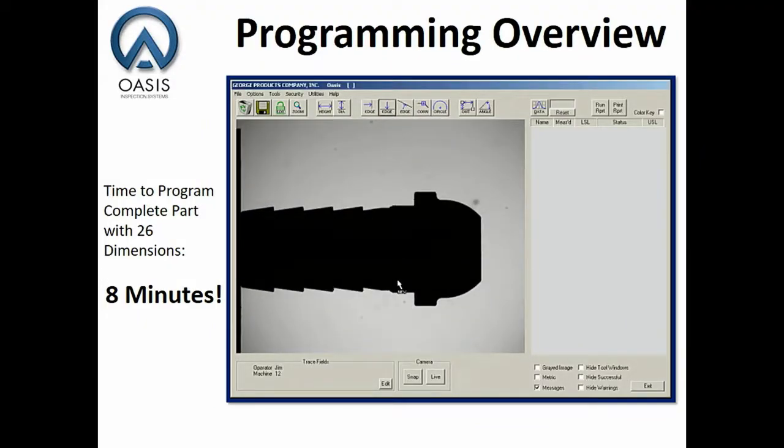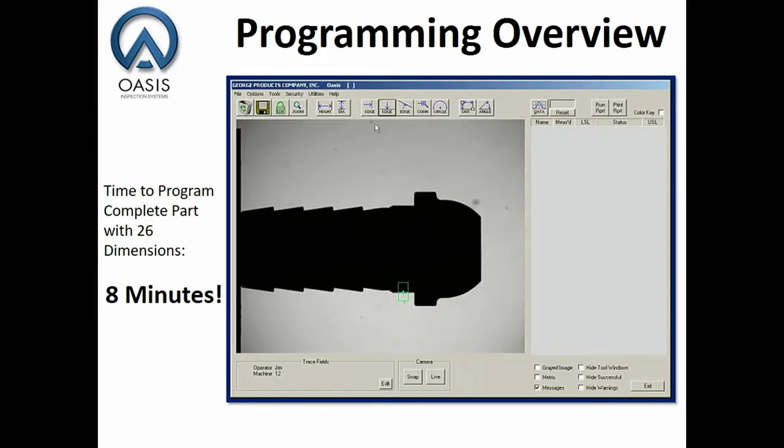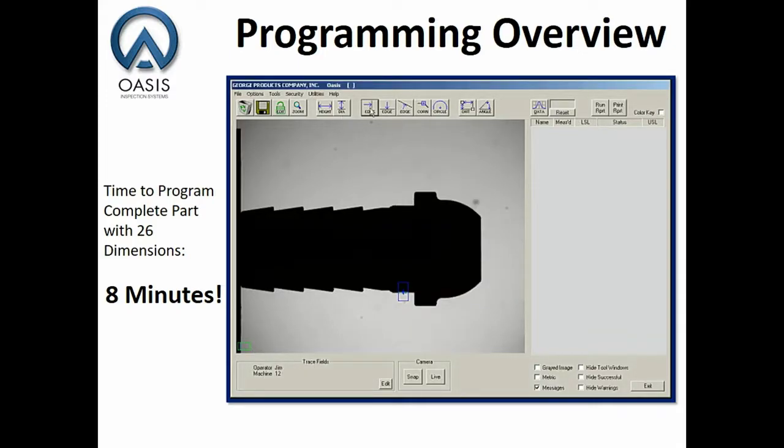So what we do need to do with the OASIS is create a program, because the machine's not intuitive. It doesn't know where to look and what the tolerance range is until we identify that. So here you can see that we don't run through the entire 26 dimensions here, but in very general terms, we tell our customers to expect a part program to take about 15 to 20 seconds per dimension to set a program up, and then of course they have that to use over and over again.